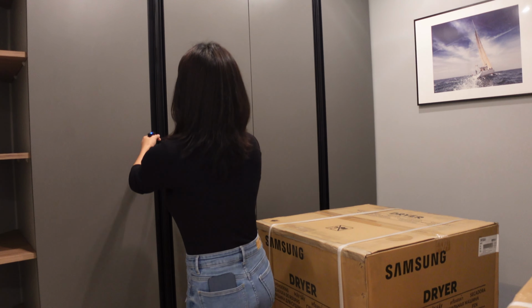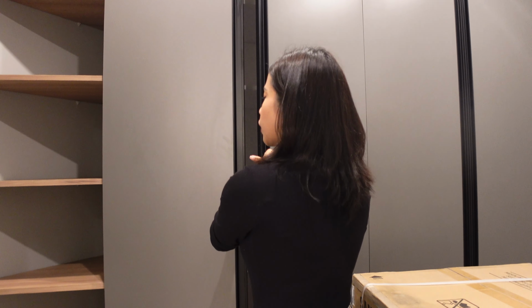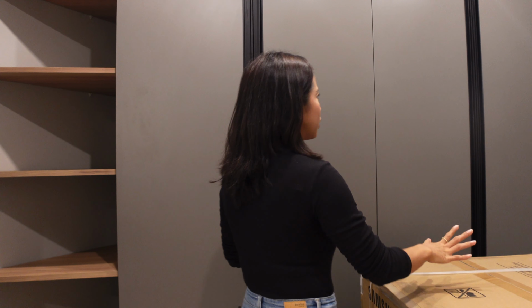And over here, there are cabinets. Your storage. You can actually put a lot of stuff in here.